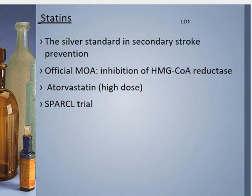And then statins are, I'd say, the silver standard because they're second only to aspirin. They inhibit HMG-CoA reductase and reduce serum cholesterol levels. Atorvastatin specifically was mentioned in the stroke literature because of the SPARCL trial, and you can look up that information if you so choose. Essentially what this demonstrated was that atorvastatin, when given in high dose, was an excellent therapeutic for both the prevention of stroke and the prevention of secondary stroke.